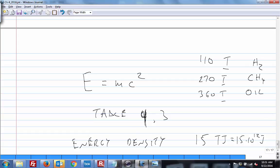But the point I want to make here, and then I'll let you go, is that for uranium, U-235, we're talking 25 kilograms. So this is a small fraction of a ton. What we're looking at is 25 divided by 1,000 equals 0.025 tons. So we're looking at 6 orders of magnitude less uranium.